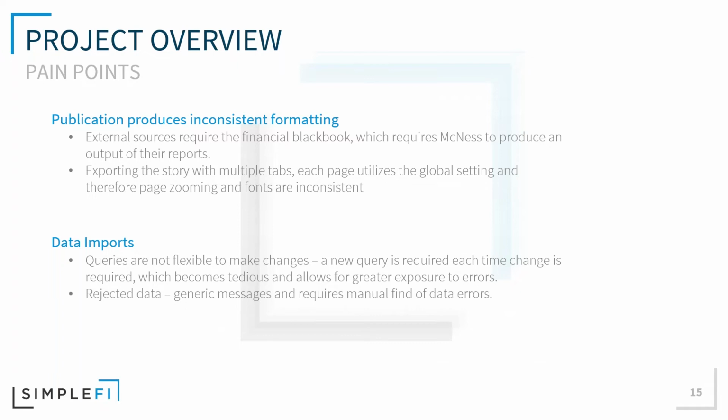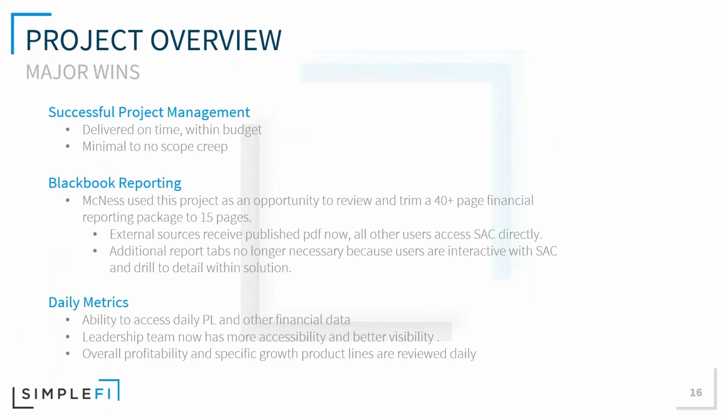And then the other area is just if you do have any imports into SAC that fail, some of the data coming through there can be kind of generic. We don't have a lot of failures, but as you come through those, you have to sort through, was it because of a missing customer? Was it because of a missing, whatever? The messages come out generic, so you have to do a little bit of extra debugging to find out what that exact issue was and get the data corrected.